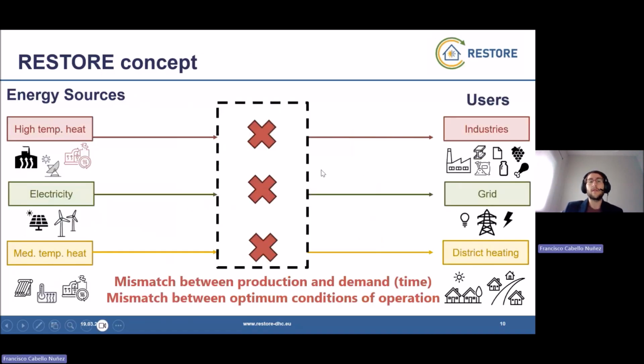So, in order to address this objective, we introduce the RESTORE concept, but before, let me please set the context of this concept. It's important to mention that here on the left side, you can see different energy sources that we grouped depending on the energy that they provide. We have a first group in red color that are renewable sources that could provide heat at high temperature, like high temperature geothermal energy, concentrated solar power, or high temperature waste industrial heat. Then we have the second group in green color, technologies that provide electricity, like PV panels, but also wind energy.